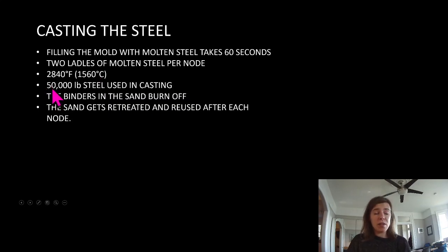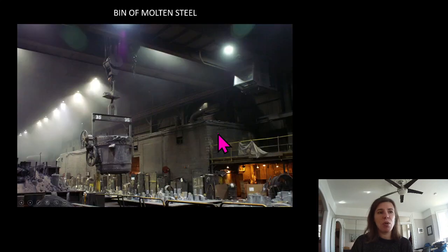In the casting, there's 50,000 pounds of steel used. In the end, the final casting is 30,000 pounds. That 20,000 pounds of steel that isn't used in the final casting gets taken and melted down and used again. The binders in the sand burned off, and then the sand gets retreated and reused after each node use.